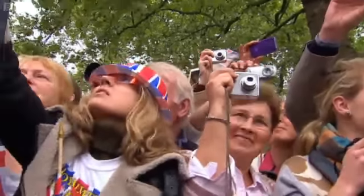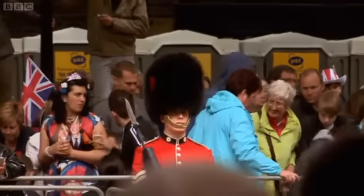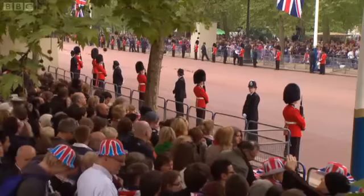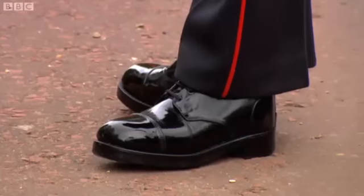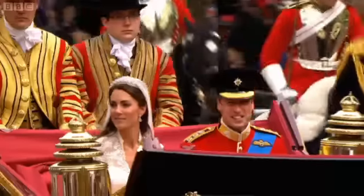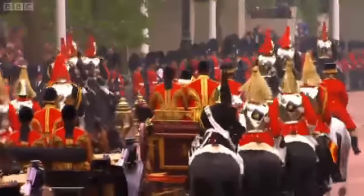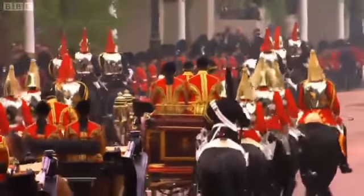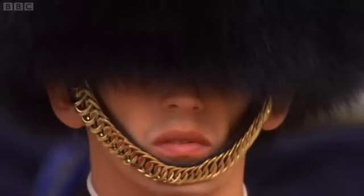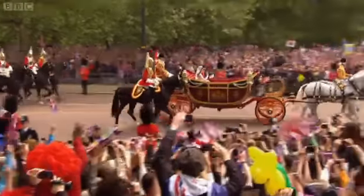For 360 years, the Coldstream Guards have been at the heart of British life. Today, they're on parade at a royal ceremony, watched across the world. For the soldiers, it's a once-in-a-lifetime experience. For the regiment, it's one more day in a long and eventful history.